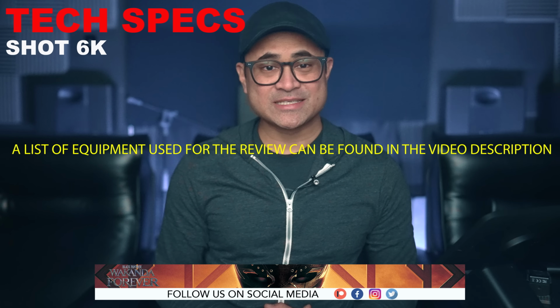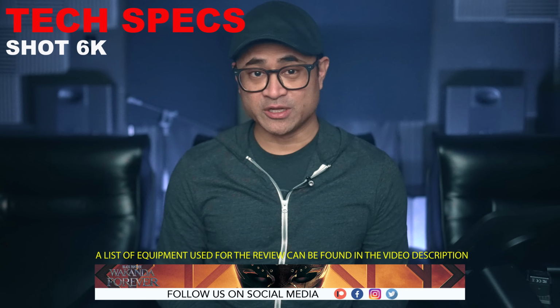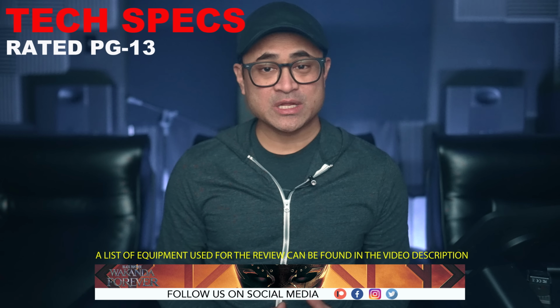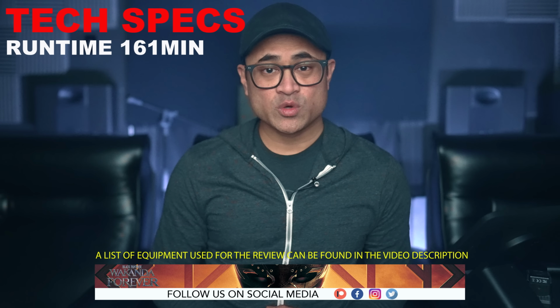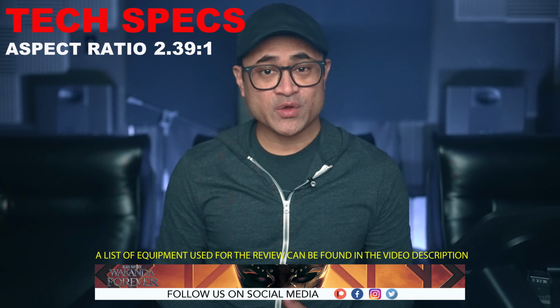The movie was shot in 6K with IMAX certified cameras, so it's not actual IMAX film. It's got a 4K DI, it's rated PG-13, runtime is 161 minutes and the aspect ratio is 2.39:1. So there are black letterbox bars on the disc, but the Disney Plus version has the IMAX shots.